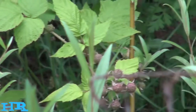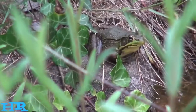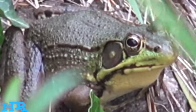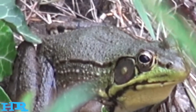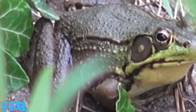I don't know. There's one over here somewhere. Where's my ivies? There you are. There he is. Look at that fat one. Look at my fat little frog, just sitting there watching me. They watch me, you know. Those frogs, they actually watch me. They wait for me to sit here like this.